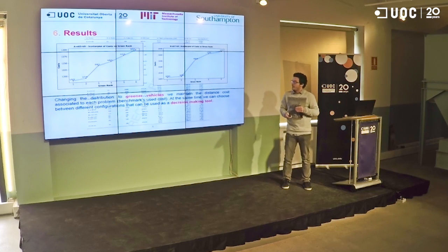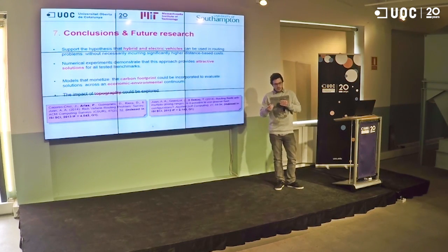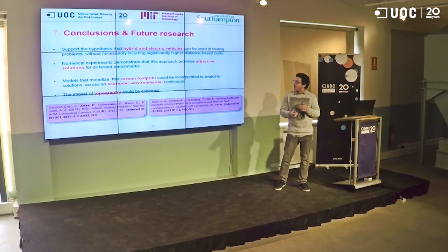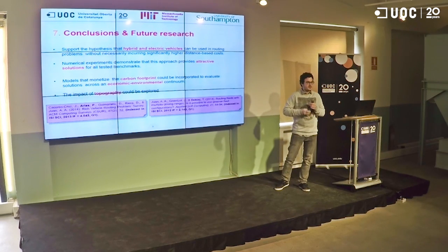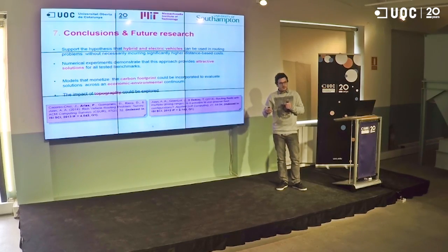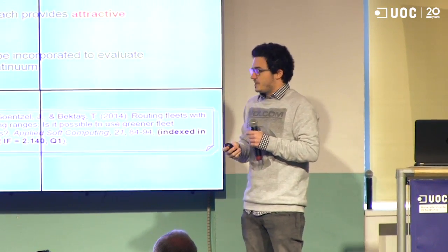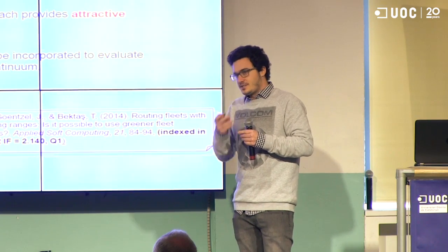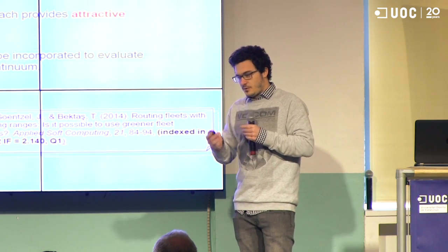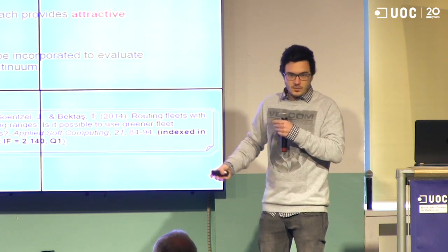and so on. In conclusion, I think we support the fact that we can use these hybrid and electric vehicles in the routing problem. I think also that the solutions are quite attractive enough that I hope in the future some companies might use it because it really helps. I think it's an important aspect of our day-to-day life to improve the environment as much as we can.